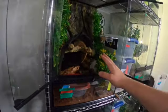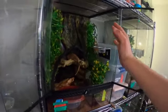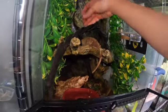Now, moving on to the first of 3 breeder enclosures. This is what I consider my pinstripe group, and I'll go over every single gecko in here, and there's not really a lot of pinstriping going on in here.